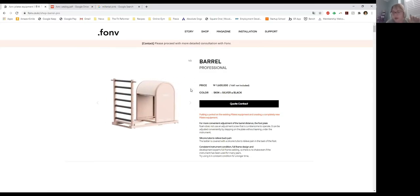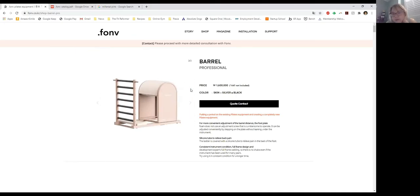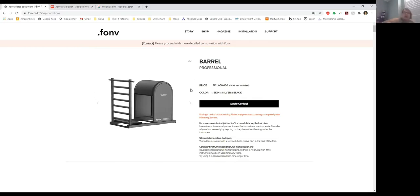So, current exchange rate, this would be about $1,300, I bet. That's not bad. Did you read this? You can't tell from the picture, but it says it's got a pedal that you use to adjust the distance from the ladder. Don't use noise. Yes. So that's kind of nice.